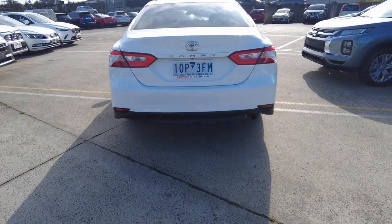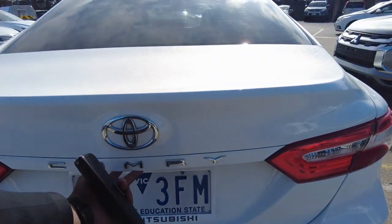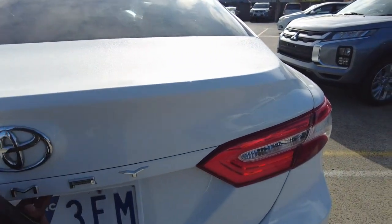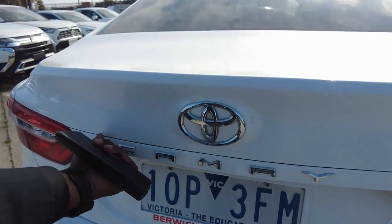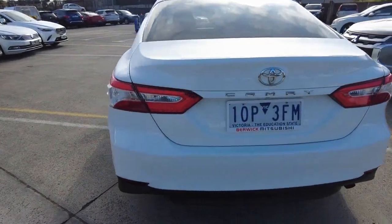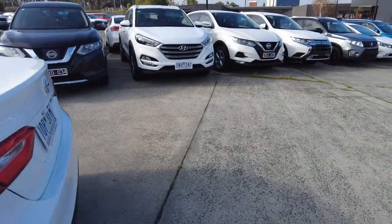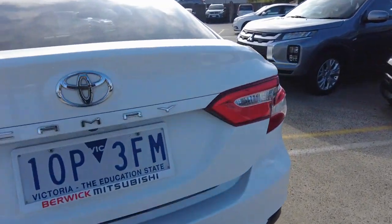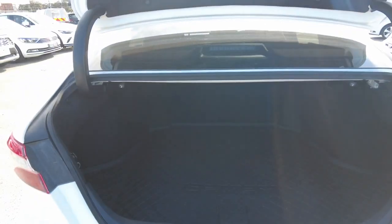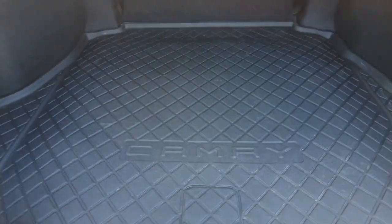Coming on to the rear of the vehicle here, you've got the CAMRY lettering as well as the Toyota badging there on the center, and a reverse camera. I'll just open up the boot for us here. Just grab the keys for that. Coming on to the boot here, guys, we've got a really massive space here as well, and a nice cover for all those grocery shopping in case anything spills.